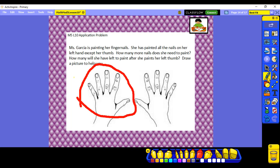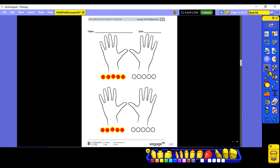Let's look at our picture to help. Miss Garcia has painted 1, 2, 3, 4 nails. How many more nails does she need to paint on her left hand? One more. Great job. How many does she have left to paint on her right hand? 5. She has 1 and 5 left to paint. How many nails does she have to paint altogether? 6. Great job, Cardinals.